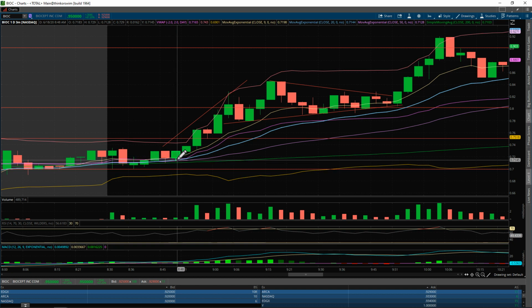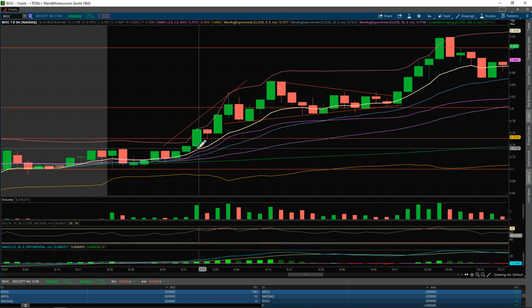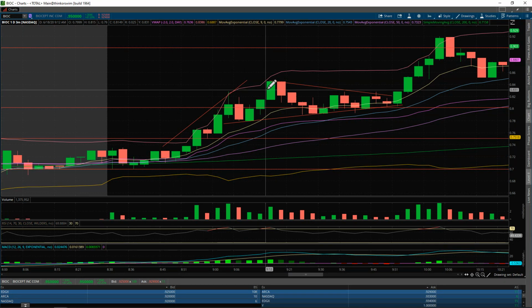Then it started trending above VWAP. VWAP is that purple line, like I said. Then you got your 9 EMA. So these are key indicators during a day trading session. You want to look at the 9 EMA when you're day trading because it'll confirm the trend upward, and only when it makes a move like this, right?